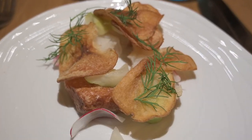Our first course, after the amuse-bouche, is that how you say that? is smoked haddock. And like I said, they use local ingredients, so I'm very excited about this. I think there's apple and potato chips on top. Okay, there you go, perfect bite.